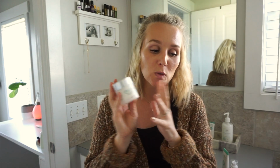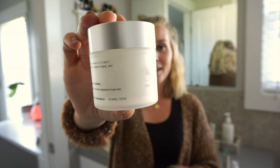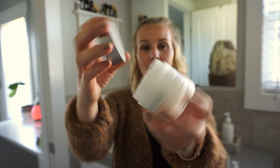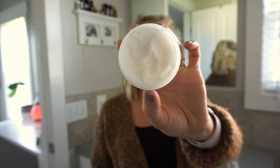And then this is the Baobab. This is just my all-time favorite. If I had to choose one product by Skin Resource to only get for the rest of my life, it would be this one. This is the Baobab Skin Correction Facial Cream. Is that still the name? Yes. So this is also a newer package. They upped the size, and it's less plastic, so less waste. But this is just such a good moisturizer. You guys have to try this if you haven't yet. It's really good at brightening your skin, and it's also a good thick and hydrating moisturizer without being a thick cream. That makes sense. It's not greasy, it absorbs well, and when you wake up in the morning, your skin will be glowing.